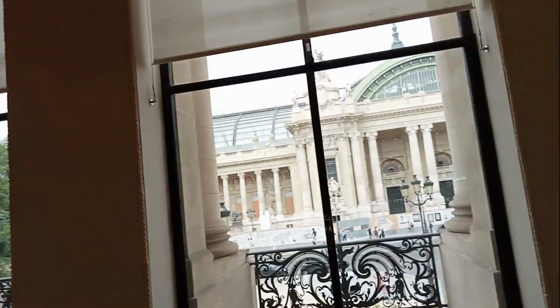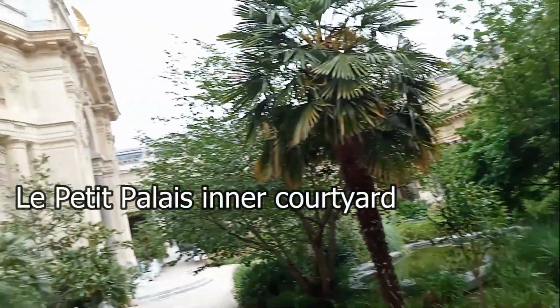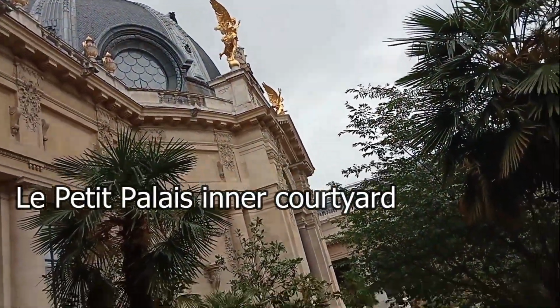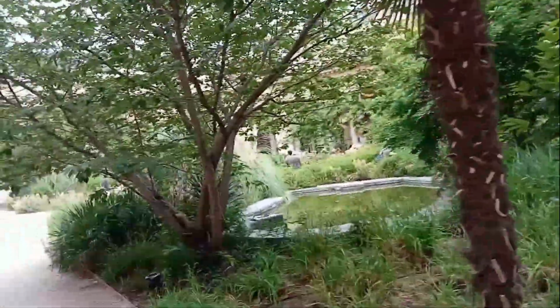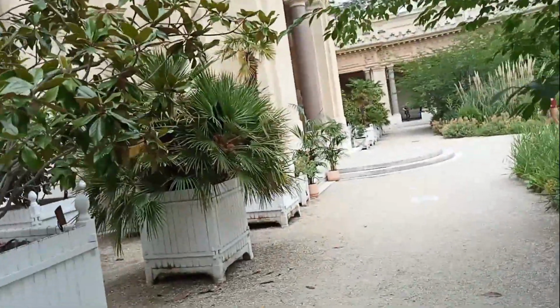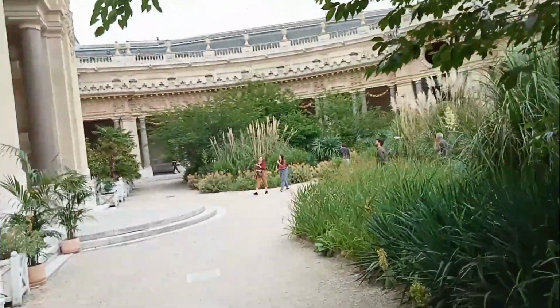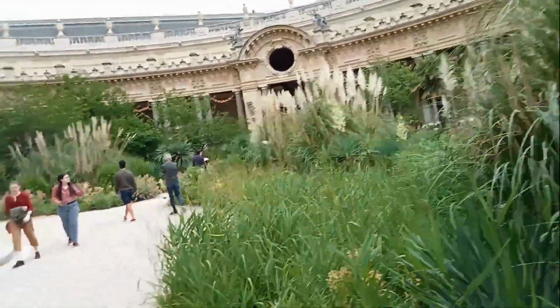And it's across the way from this building, which I'm going to show you when I get out of here. Look at this inner courtyard. Those statues on the top are all gold gilded. This is just beautiful garden. It's got palm trees, banana trees. Obviously banana trees don't grow naturally here in France, but it's just incredible. And hardly any tourists. The only thing I can tell you is that everything here is written only in French, so it's not designed for tourists. It was a treat. I'm going to tell you where I was. I was in a building called Le Petit Palais, the Little Palace.